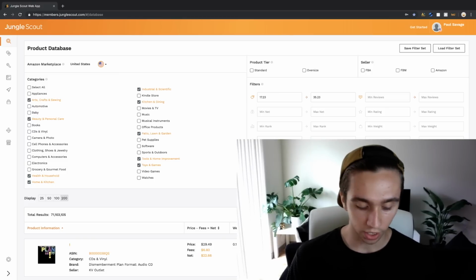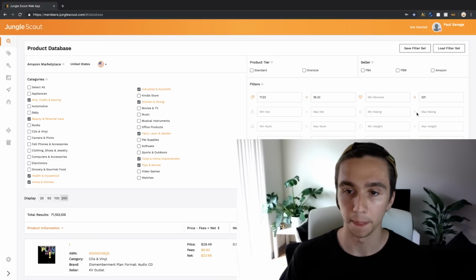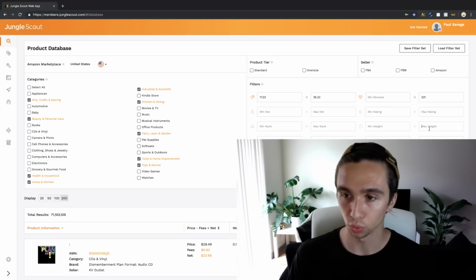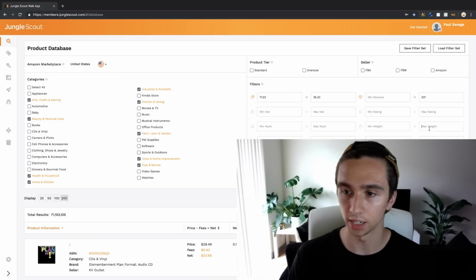So yeah, what we're gonna do is actually put a little bit of a higher number, like 231 right now. Again, it doesn't matter too much right now because I'm getting to the point after we fill this out, I'll show you what our method is.